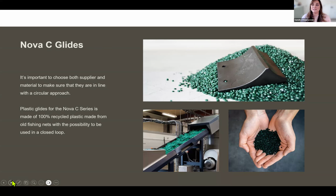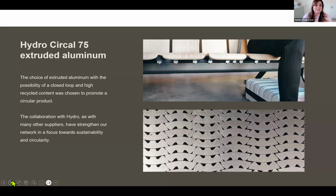It's something that could easily be, oh, it's such a small part, let's just put some plastic. But for us, it's finding that supplier that can make this from old fishing nets. Another material that we use that we're very proud of is the extruded aluminum that has a possibility of a closed loop and a very high recycled content. And this is being used in our Ascent series, our latest seating line that we introduced.